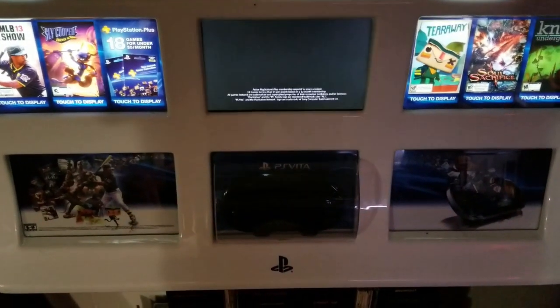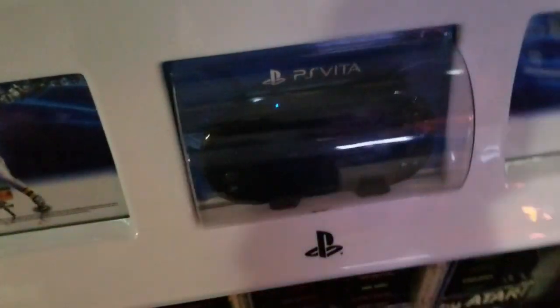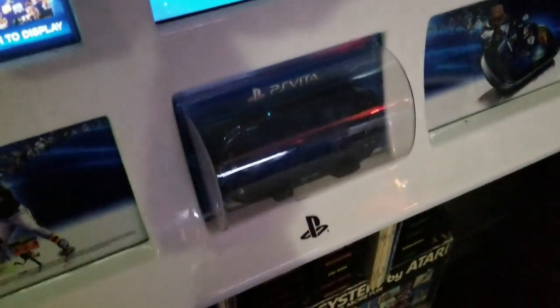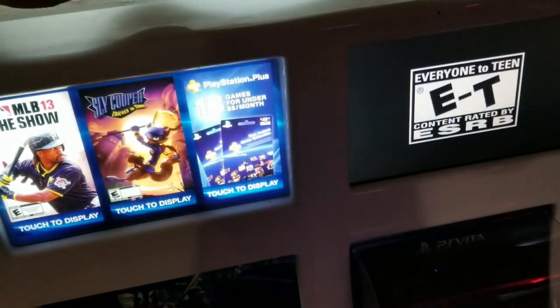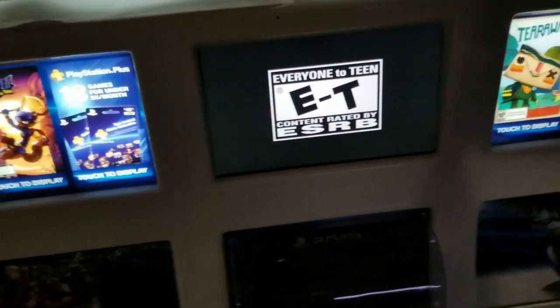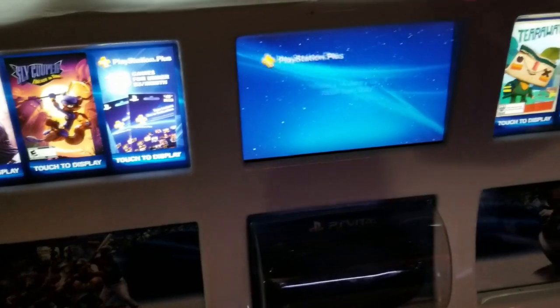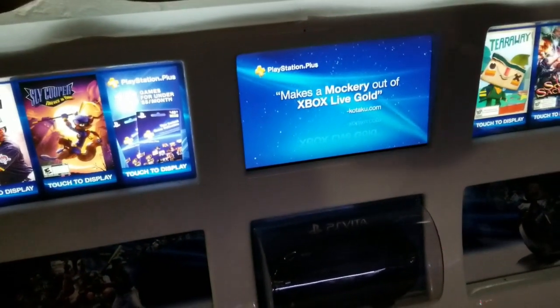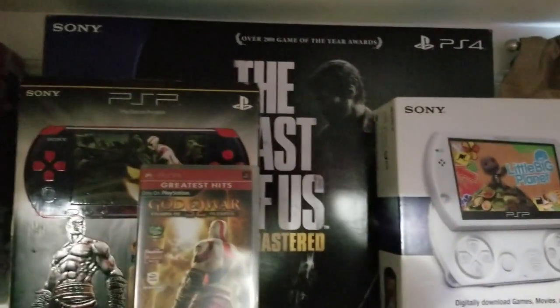another dumpster score, the PlayStation Vita Kiosk, and the system in there I actually bought, but the kiosk I found. You can tap on things there and everything works. Oh boy, I probably shouldn't have done that. Anyways, next up, we got the PS4 back there.